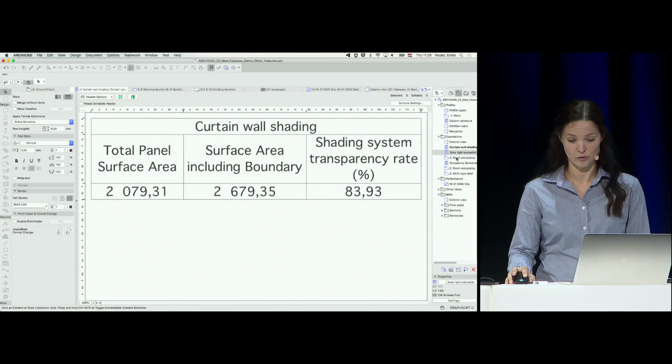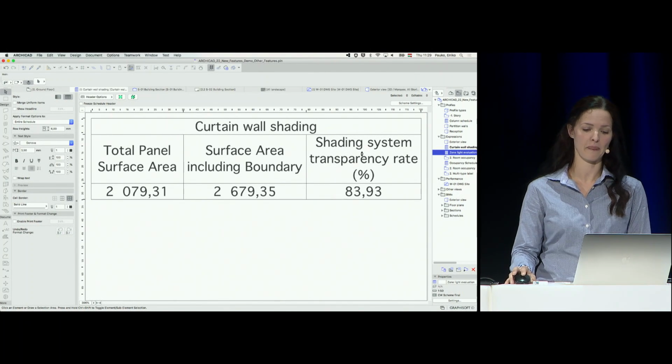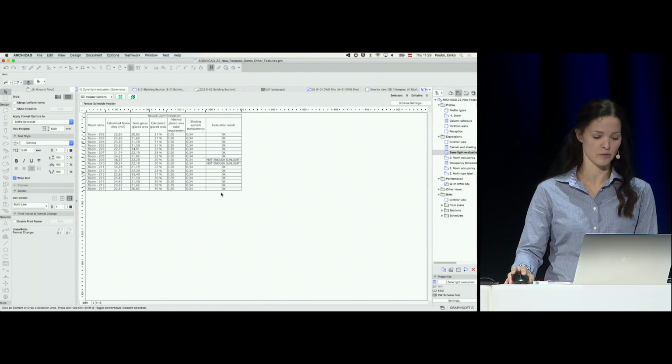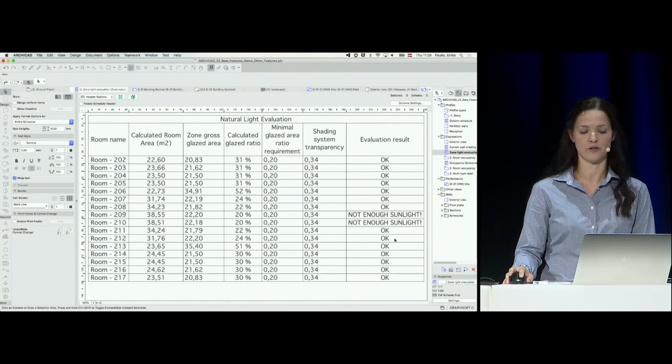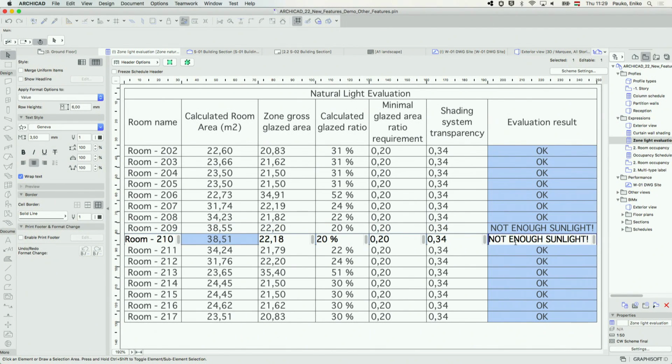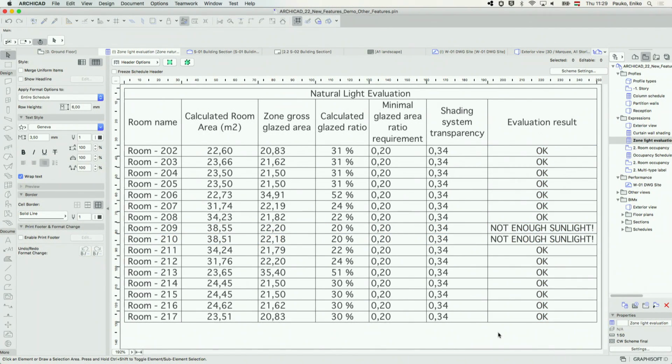Let's see that schedule as well. The schedule is calculated automatically based on the current model conditions. And here you can see the results. So here I have immediate feedback that there are some zones that don't have enough sunlight with this curtain wall shading system conditions. So I have to refine my curtain wall.